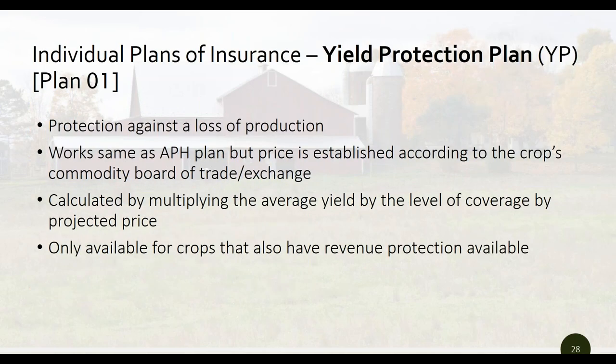All right, so let's move on into the next individual plan of insurance. Remember, we've already covered the actual production history plan and then the endorsement, which is the CAT endorsement. So this is now the yield protection plan. The acronym for that is YP. This particular plan protects against a loss of production.